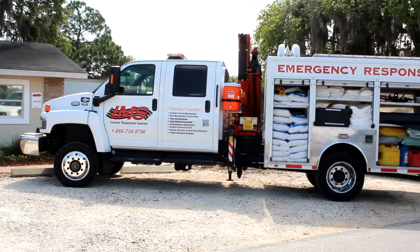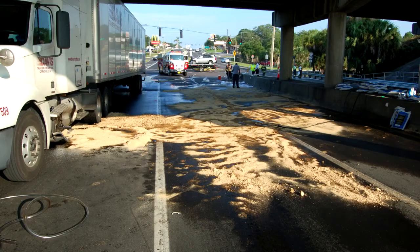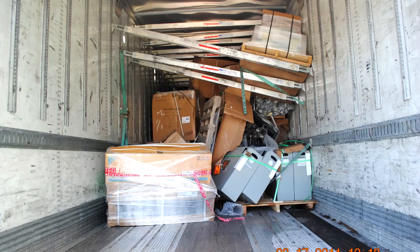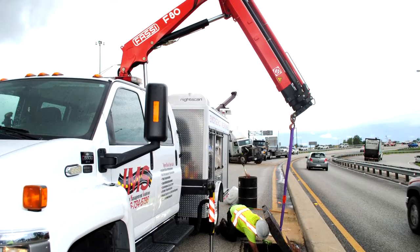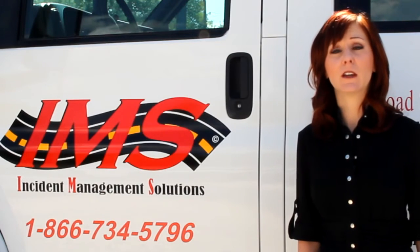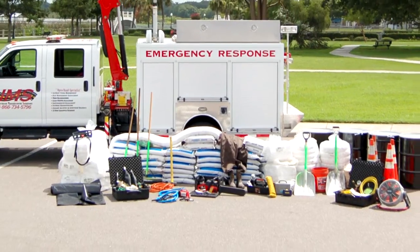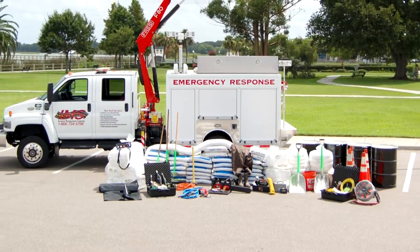From the moment you see an IMS truck, you know it has the incident management solution. Fuel spill? Cargo damaged? Get the peace of mind that your one call to IMS can bring. IMS trucks are heavy duty and come fully equipped. Of course, IMS will bring all the necessary cleaning materials to make sure the job is done right.